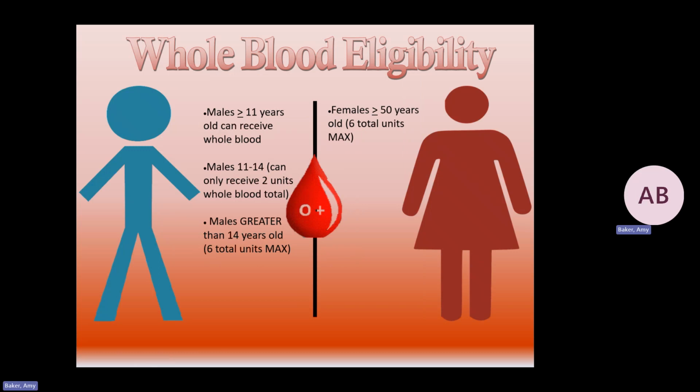All right, let's talk a little bit about whole blood eligibility. Males 11 and older can receive whole blood. Females 50 and older can receive whole blood.